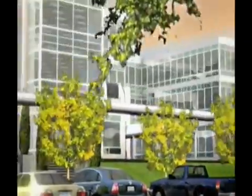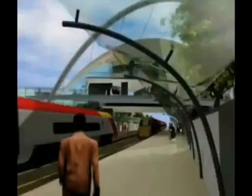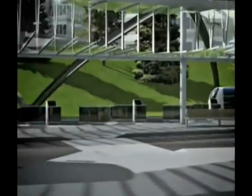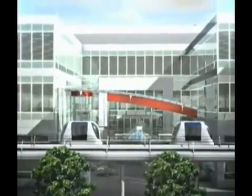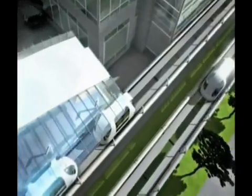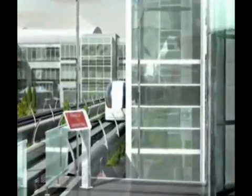ULTRA is well suited to serve offices and airports, blending in easily with modern architecture. ULTRA makes transit and carpooling more effective, connecting a single train station to 30,000 desks. Stations are on a separate track from the main track, so that stopped vehicles do not interfere with the free flow of passing traffic. With ULTRA, you don't wait for vehicles. Vehicles wait for you.